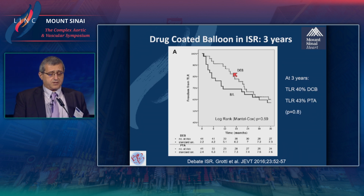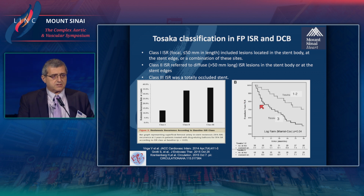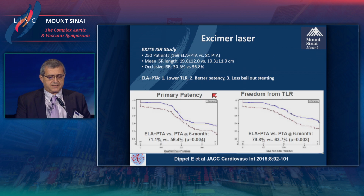If you look, however, at 3 years, we actually start seeing loss of the DCB effectiveness in in-stent restenosis, and as we can see from the DEBATE-ISR, the TLR rate was 40% with the DCB and 43% with the PTA, essentially no difference. When you look at the total occlusions, also DCB don't do very well with in-stent restenosis total occlusion. You can see the freedom from TLR goes all the way down to about 50%. And again, the recurrent restenosis at 2 years can be as high as 35%.